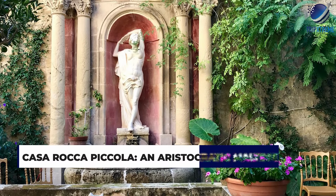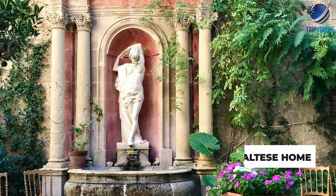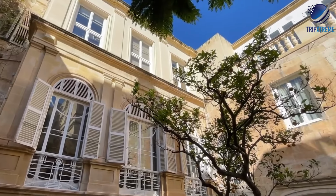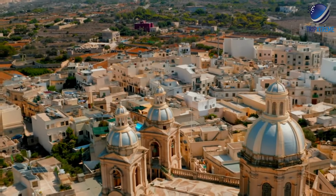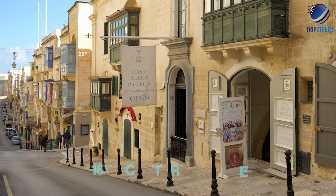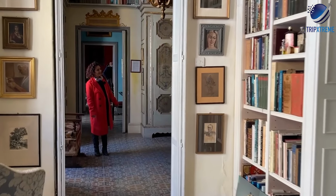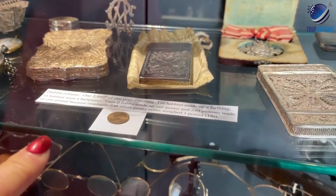Next up at 6, Casa Rocca Piccola, an aristocratic Maltese home. For a unique insight into Malta's heritage, tourists can visit the ancestral home of an aristocratic Maltese family who still lives here. Just past the Grandmaster's palace, this 16th century palace was built for Don Pietro la Rocca, one of the Knights of Malta. The current owners are the 9th Marquis and Marchioness de Piro.